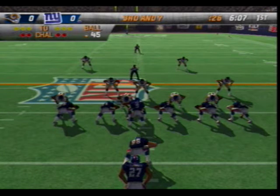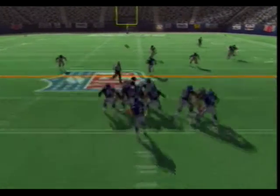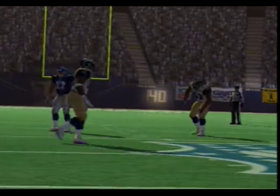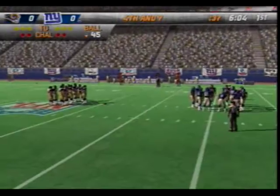The Rams come out in a dime package. This one falls incomplete. The back was a good receiver out of the backfield. Could really give you that extra dimension on offense. You have to find a way to try and catch it when your hands are on it.